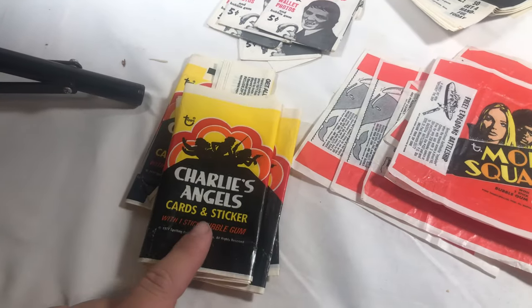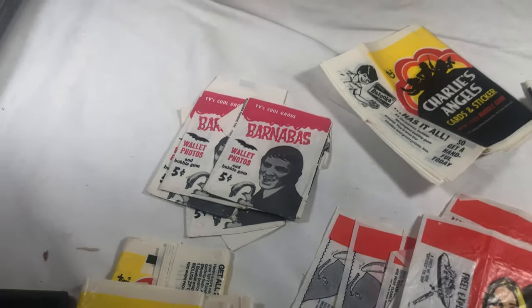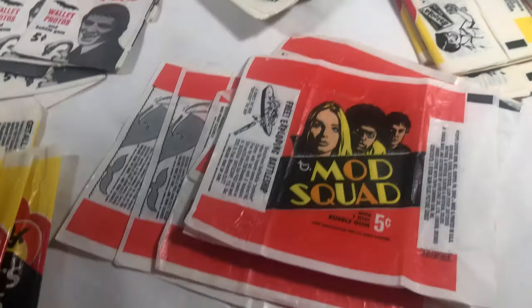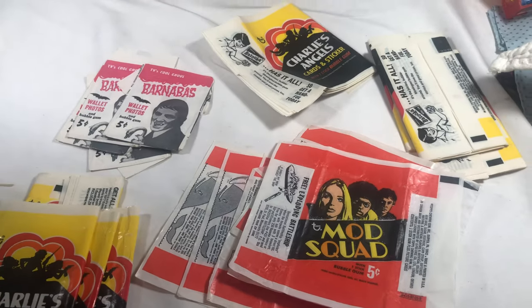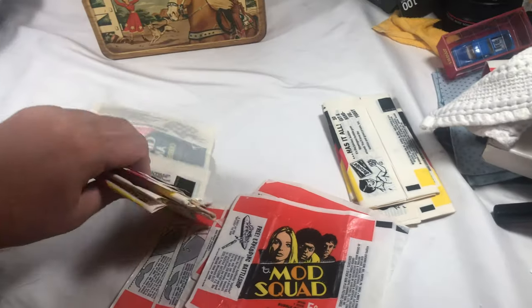Those are the cheaper ones, Charlie's Angels. I think these are only probably worth like 10 bucks a piece. Barnabas, I haven't looked this up yet. Charlie's Angels, Mod Squad. There's probably over 100 wrappers here. But wait, in just a few seconds, I'm going to show you guys what I did already bag and board.